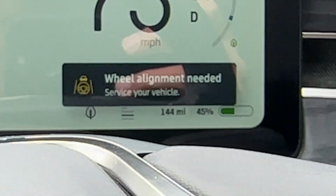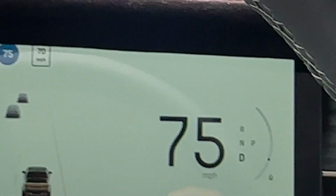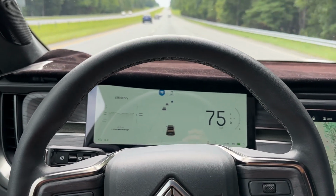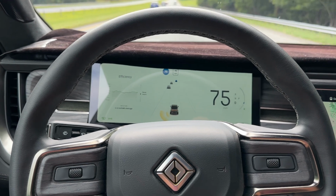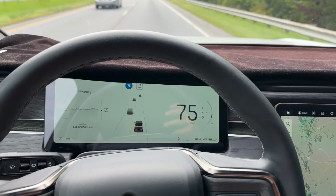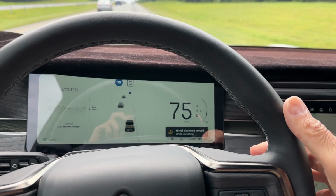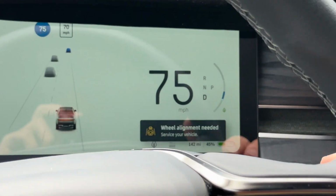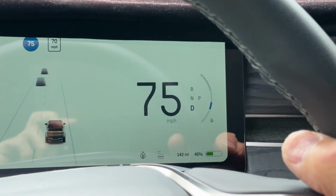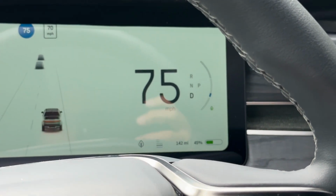Well, this is a new message. Wheel alignment needed. Service your vehicle. I can't put it in auto steer because wheel alignment is needed. Well, we knew the steering wheel was crooked, but apparently the wheel alignment is not right now. Oh, this is great, huh? I'm on this test and I double click it, and now it says wheel alignment needed. Not steer correctly. Wheel alignment needed. Is this a software bug? What is this? Come on, really?